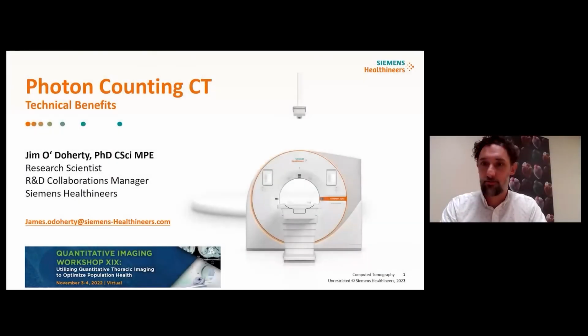Okay, thanks. Thanks to the organizers for inviting me to give a talk. I'm just going to discuss some technical benefits of photon counting CT, a new type of CT technology made by Siemens, essentially, in this case.